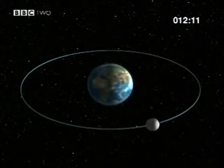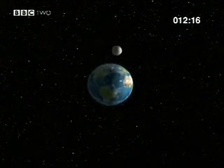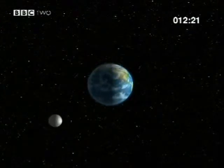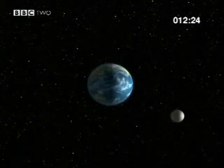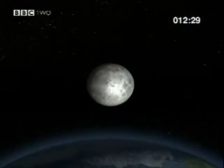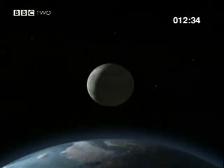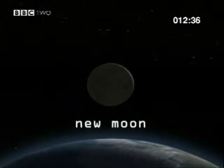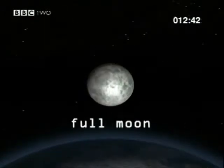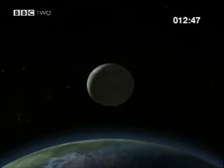The Moon has no light of its own. We only see it when it's lit by the Sun. Here, the Sun is shining from the right, and exactly half the Moon is always illuminated. How much of this we see depends on the positions of the Earth, the Moon, and the Sun. When the Moon's lit side is away from us, the side we see is dark, and it's called the new Moon. When the side we see is all lit by the Sun, it's called the full Moon. The complete lunar cycle takes 29.5 days.